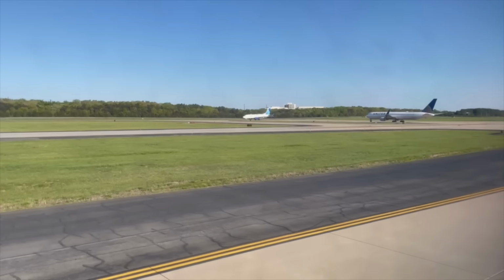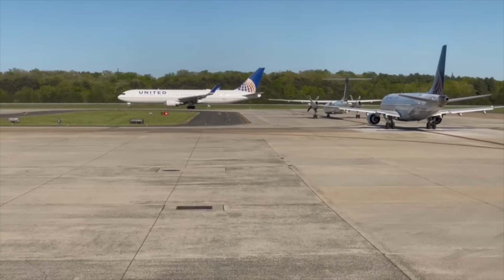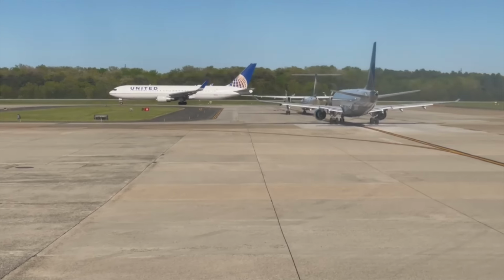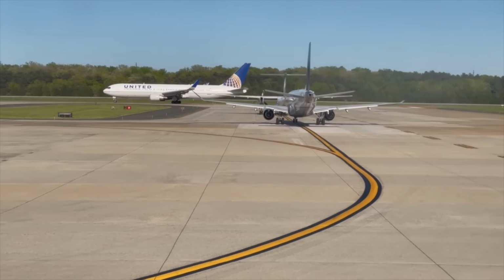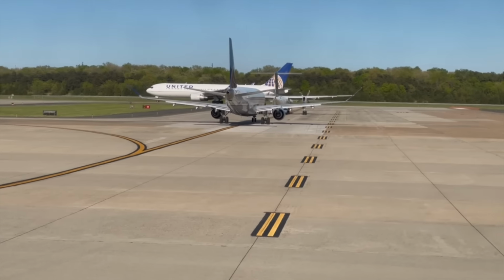After a longer pushback than I thought was normal, we begin our taxi and join the runway 1 right departure queue, I think. But we taxi right past the runway threshold. This is annoying and honestly part of what you get when you fly to New York.